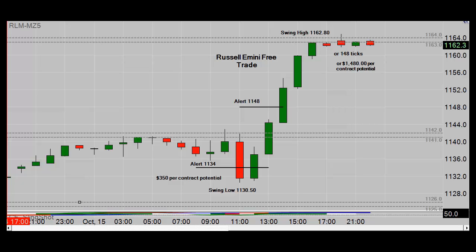Today, we had another free trade, and the free trade said to consider being short below 11.34 or long above 11.48. The short trade had $350 per contract potential, which is a good deal. And you can see it happened within the hour.